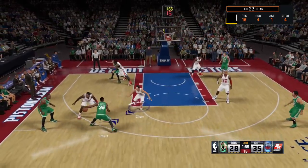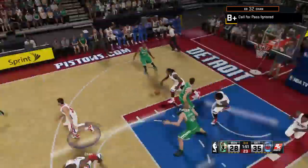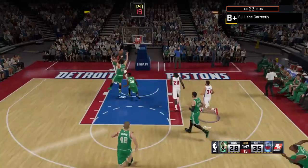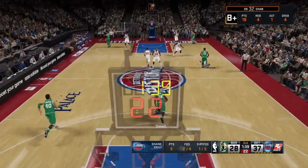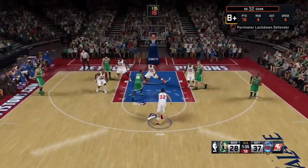Now Smart. He's got 5. And blocked. And here we go. Here's Gray. Finished off the break. And now a 9-point Piston lead. Boy, he is a strong finisher on the fast break. Yeah, he sure is. He remains in total control, even at full speed. I love that about him.